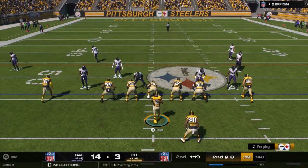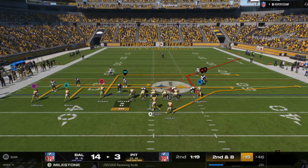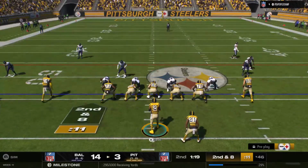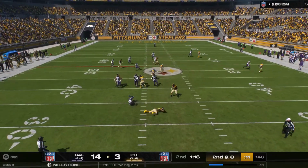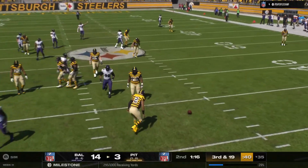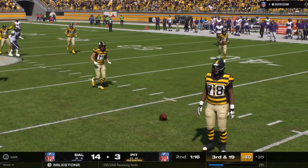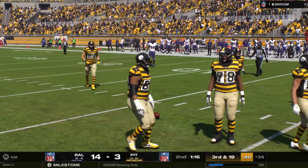Second down and 8. Here we go, son. Right. Fields. And he's going to be brought down here in the backfield. Odafe Owe. He's the one to get him, and that is sack number 7 for him on the year.